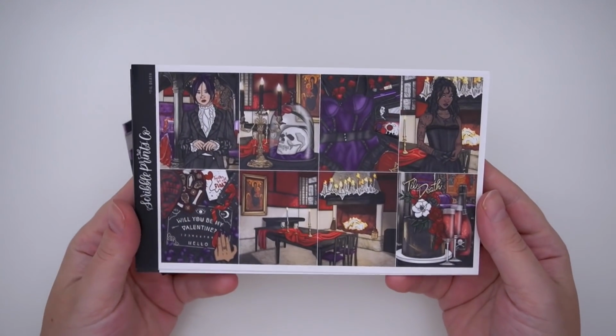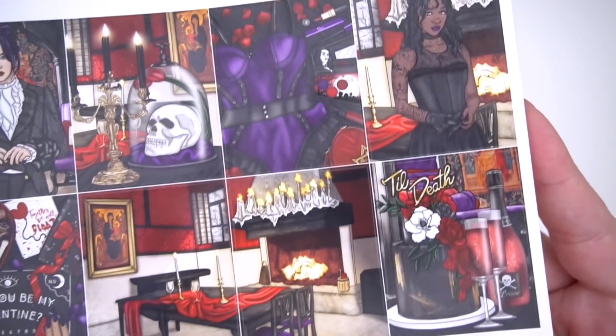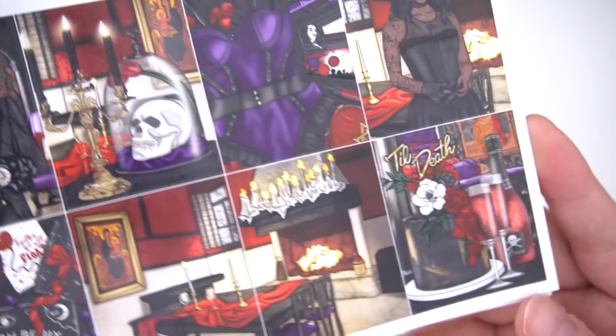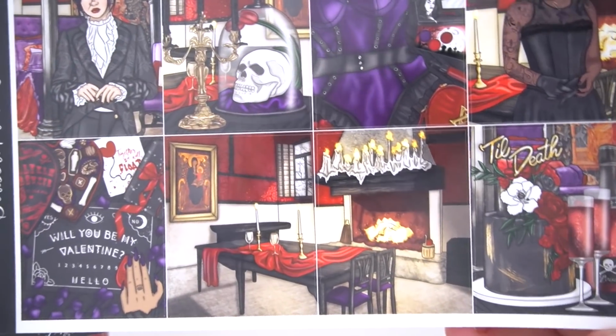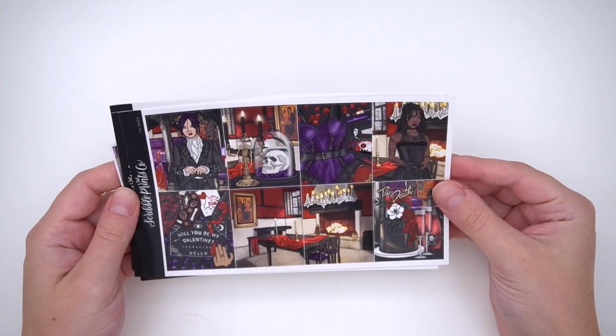Let's go into the next kit here, which is one of my exclusive Valentine's Day collections for this year. And I am obsessed. And I'm so excited to show you. So let's go into it. So here she is. It is called Till Death, and I am just so in love with this. So I wanted to do a vampy kind of spookier Valentine's Day kit with purple and red, and it is exclusive art by Katniss Jess, and like she nailed it. I love all the rose petals, the purples, the makeup, the cake. It's just so, so, so good.